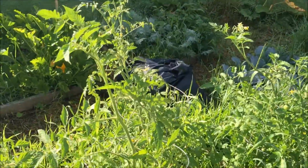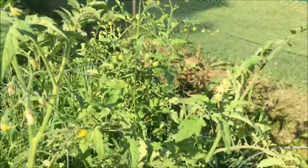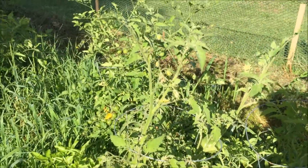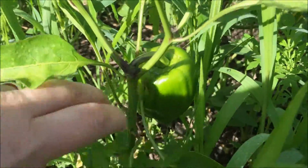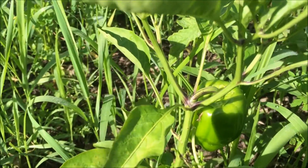These ones are all growing really, really high, and I don't think I realized how big they would be, or I would have tried to get bigger cages. Then I have one pepper growing right here in amongst the weeds. Always lots of weeds.